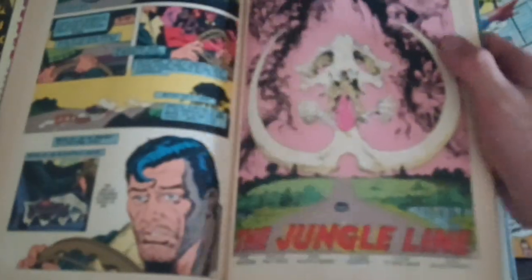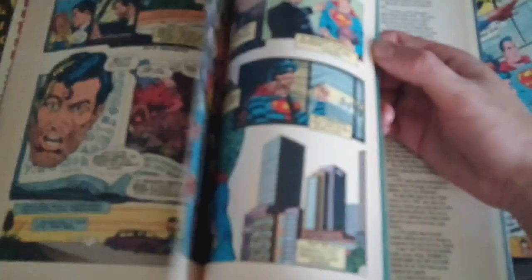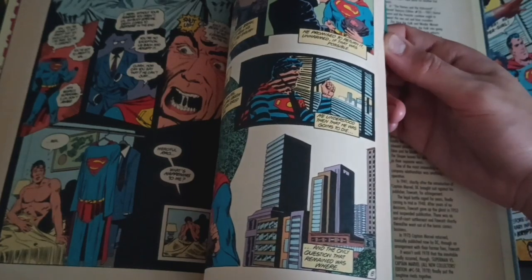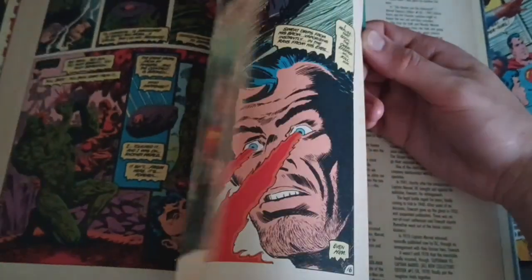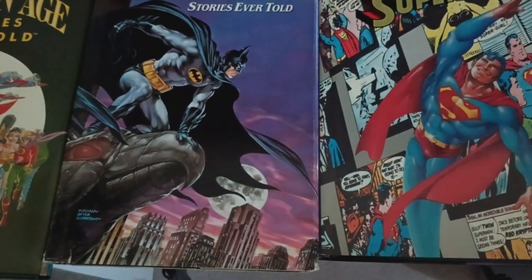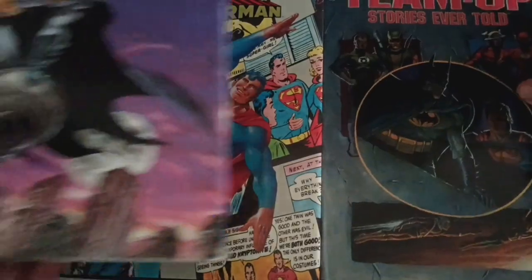Oh, there you go. Superman and Swamp Thing. One of the very best right here. I love this story. Drawn by Rick Veitch, no less. You see, that's what's so great about this format. Not only the stories included, but introducing you to all of these artists that you would have never known about.